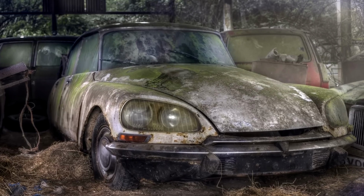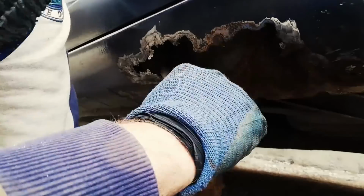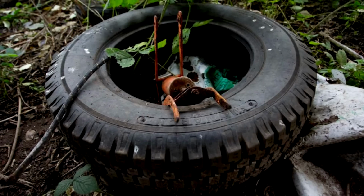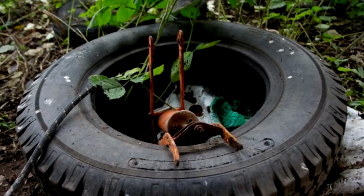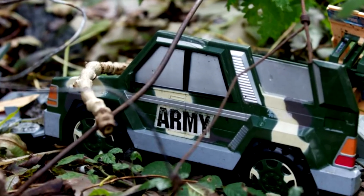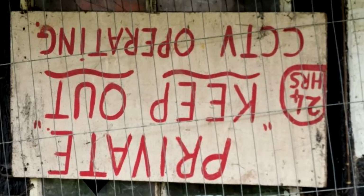In total, there are 14 cars dotted around the property's exterior, although most of them are in such a poor state that they'll never move again. Sadly, we think it's likely that they were discovered too late to rescue them. The entire estate has since been valued at $750,000, and it's hoped that a buyer will be found soon.